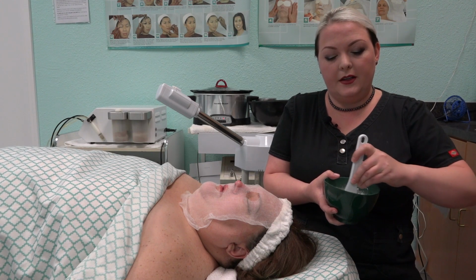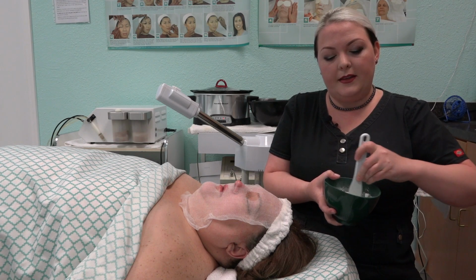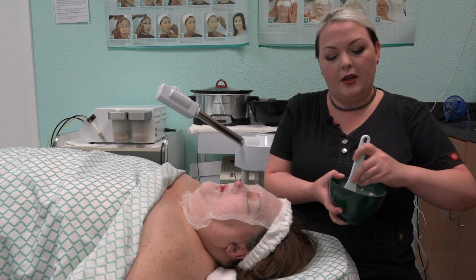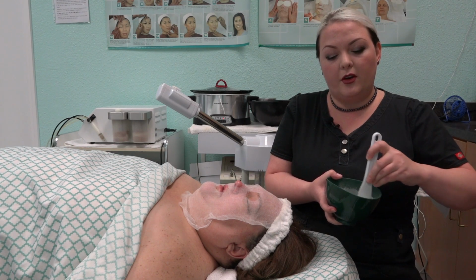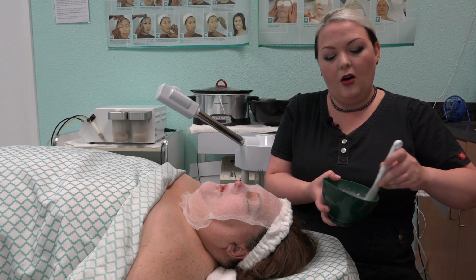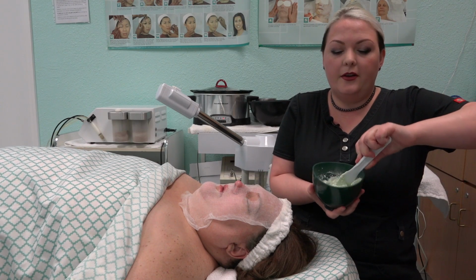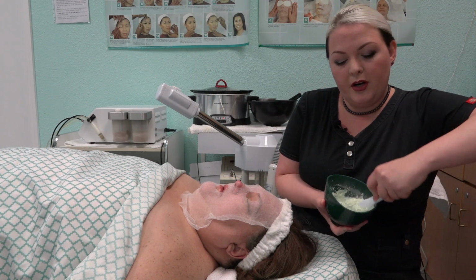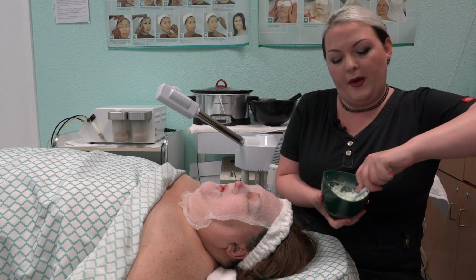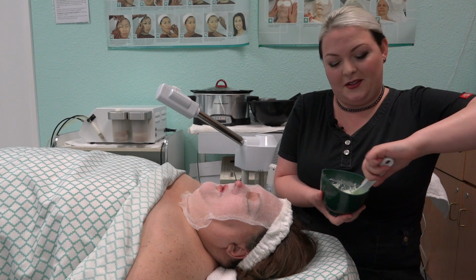Until I get the right consistency. It's important at this stage to make sure that all of the air bubbles are out, that all of the little powder has been mixed together. So you're going to be mixing it pretty much like this on the side once all the powder has been incorporated. This takes some practice.